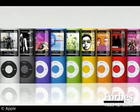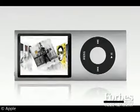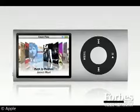Apple is going bold with new nano-chromatic colors in this fourth-generation iPod Nano, the thinnest iPod ever. They have kind of a new curved design. It's sort of an oval shape, which is different than the more squarish iPod that Apple's offered before.